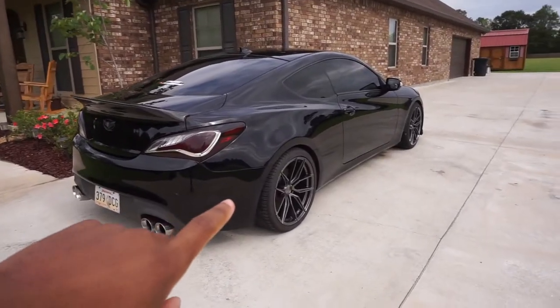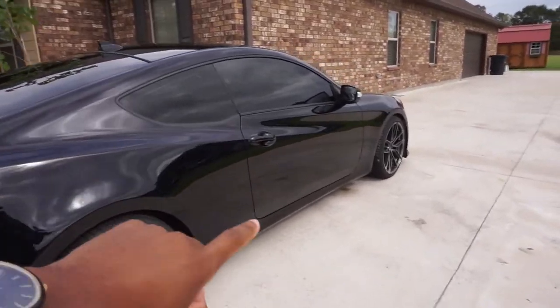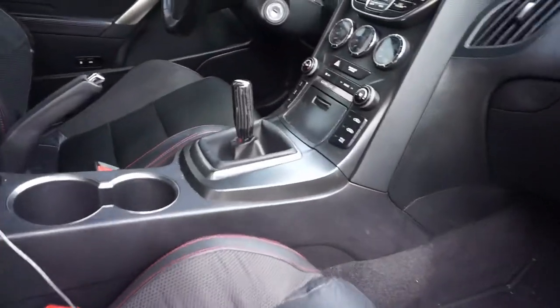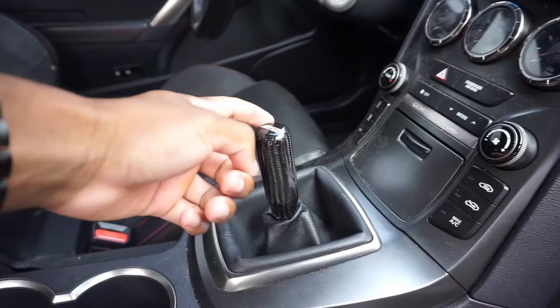My car, my Genesis, is basically a full bolt-on, almost, Genesis Coupe, 2014, 3.8 manual. If you haven't seen my last video, I went to the track and I was having problems with my shifter. I have the Unique Performance shifter inside of the car, and I just need to get this thing fixed. There's a little play in it.